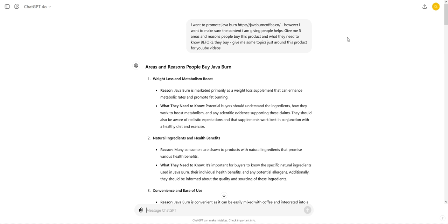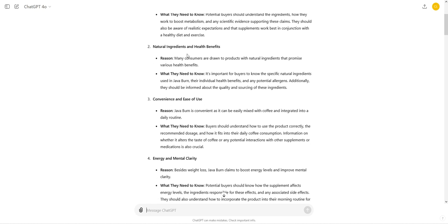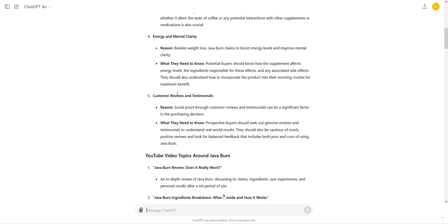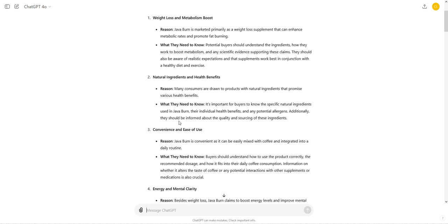And one of the ways that you can get this information is, you can see here I'm using ChatGPT. You can see my prompt here. I want to promote Java Burn in this case, and I've put the website address. However, I want to make sure the content I'm giving people helps. Give me 5 areas and reasons people buy this product and what they need to know before they buy. Give me some topics just around the product for YouTube videos. Now, reasons people buy Java Burn: weight loss and metabolism boost, natural ingredients and health benefits, convenience and ease of use, energy and mental clarity, and obviously customer reviews and testimonials. So they're the reasons and what they need to know.